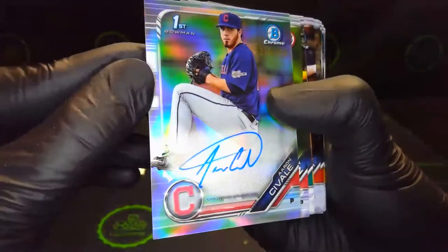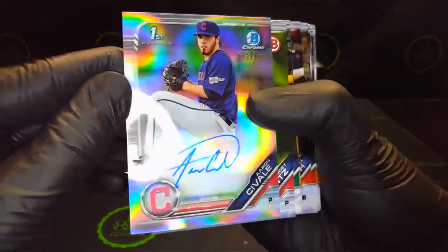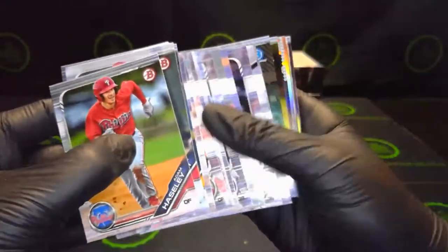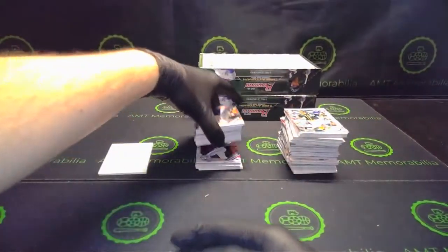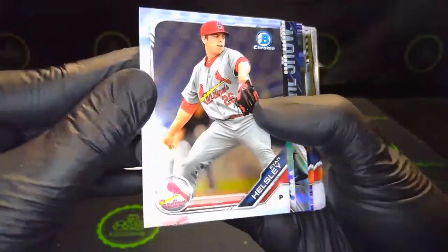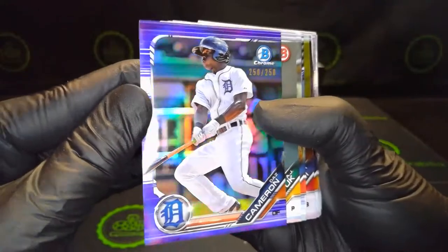Vladdy, 273 out of 499 refractor autograph. Aaron Civale, 273 out of 499. Forrest Whitley, Wander Franco, 30th anniversary, Blue Jays triple. Vladdy paper. Yeah, we still got 2.5 boxes left too. Very nice case. 250 of 250 purple chrome Daz Cameron. Pete Alonso chrome.